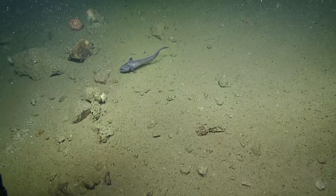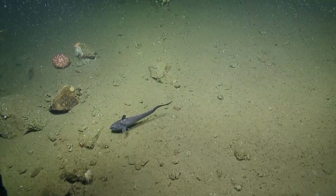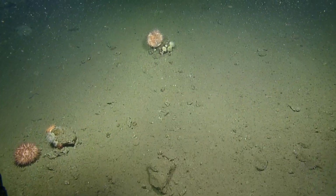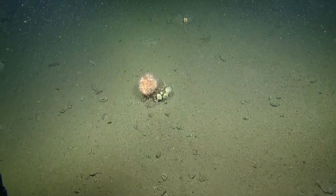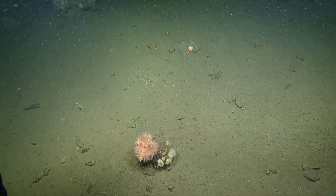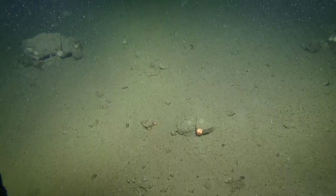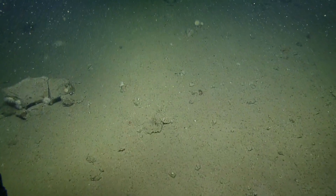That's grenadier there. And a couple of it. Grenadier. Oh, it looks like Tom's going to get some rocks after all. At least the small one.